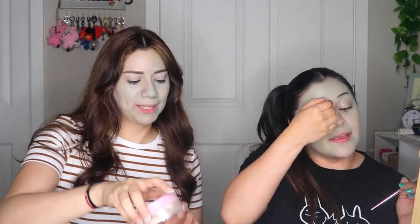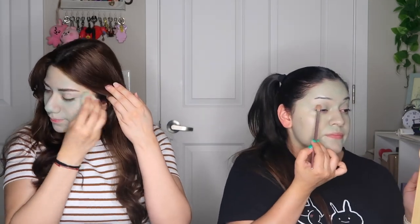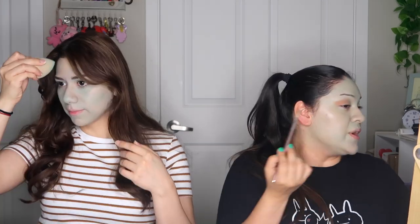Jesus. I'm gonna move on to the eyeshadow now. I think my base is good. I don't know if this is the right shade of brown, but we're going in. Ooh. We got quiet all of a sudden.